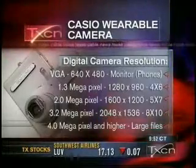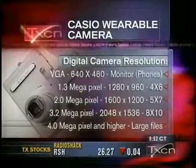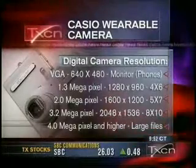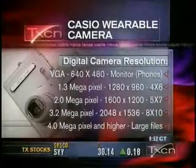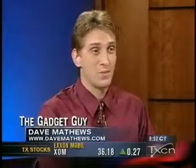2 megapixel does 5 by 7, and 3.2 megapixel, which is this camera that I'm showing today, does actually 8 by 10 prints that have the same quality as a 35mm camera. You're kidding me. And that's why, at a price point of $399, we finally achieved 8 by 10 quality with a quality optical zoom and great speed. Wow.